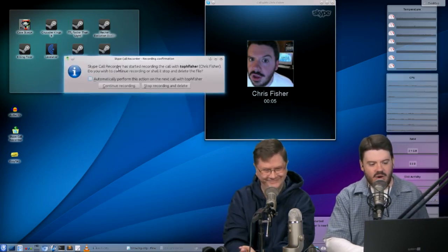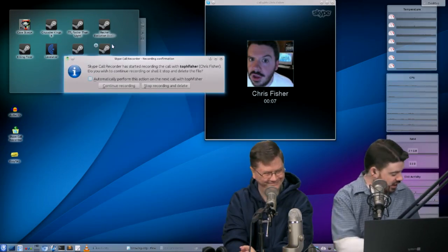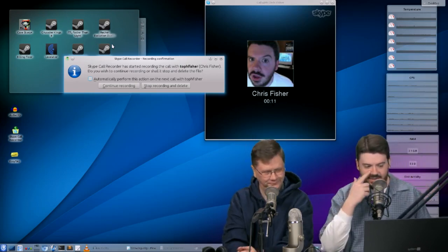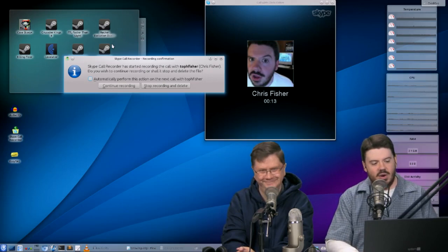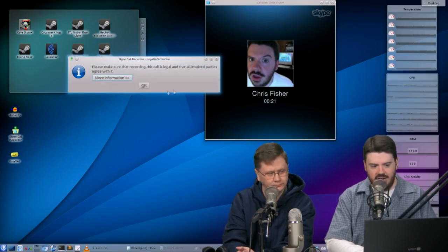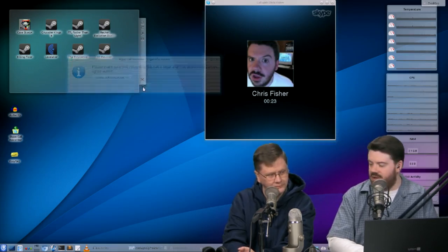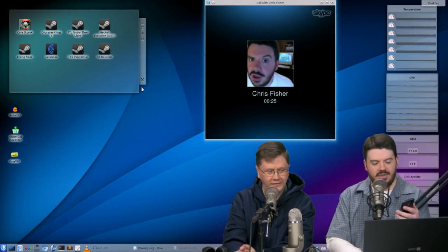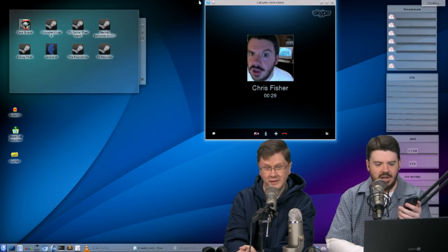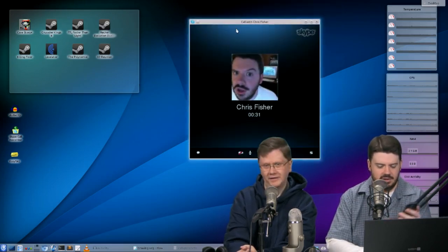So there's Skype Call Recorder. You see it pops up, and the Galaxy Nexus mic is really loud. It says Skype Call Recorder has started recording the call with Toph Fisher, that's me, and do you wish to record it? I say yes, continue recording, and then it says don't forget it's illegal to record somebody if they don't know. That option is a setting in the preferences. By default, it's always going to prompt you. If you want it to be automatic, which I don't recommend, that's up to you.